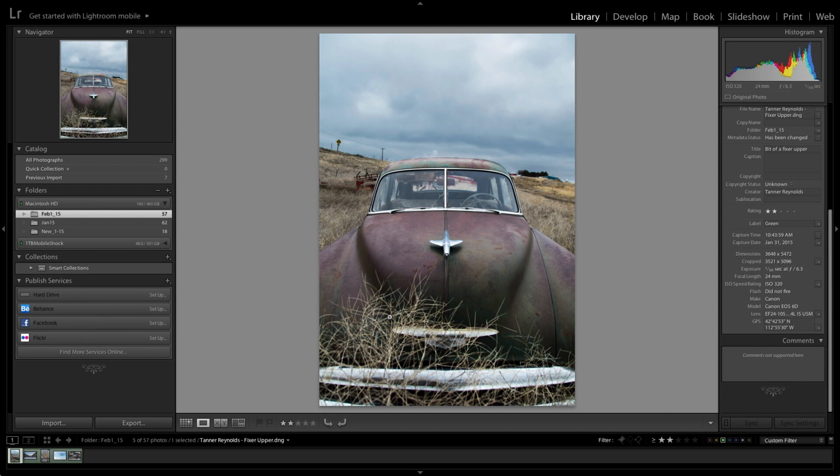And I think this is one of those neat places where maybe the whole scene is kind of hard to capture because of things around. And so you can really zoom in on details like the hood ornament and the chrome versus the very brown rustiness of the hood and the cracked glass.